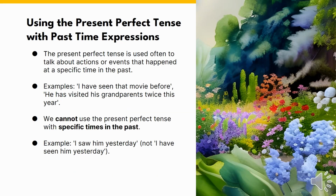The present perfect tense is also often used to talk about actions or events that happened at a specific time in the past. For example, I have seen that movie before. He has visited his grandparents twice this year. We cannot use the present perfect tense with specific times in the past. For example, I saw him yesterday, not I have seen him yesterday.